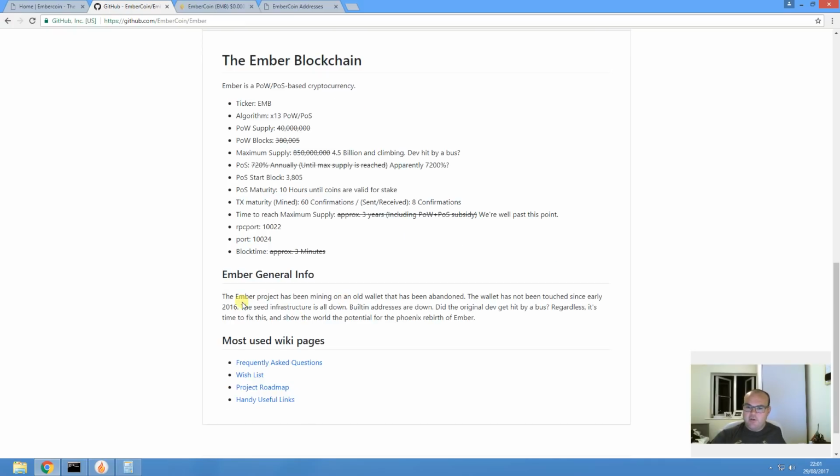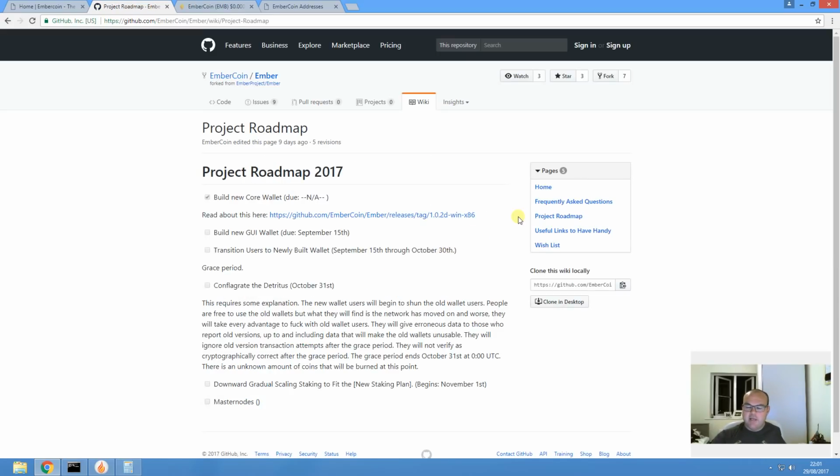A couple of things to also look at here. At the bottom of the page, there's obviously their FAQ, but there's also a project roadmap, which is the roadmap for the rest of the year, and a couple of key milestones, things to look out for. So obviously the build of the new wallet, as I mentioned before, that is currently in use, that has been completed. There is also a new wallet coming out on the 15th of September, and they'll be migrating people to that new wallet. But there is also something to look out for on October 21st.